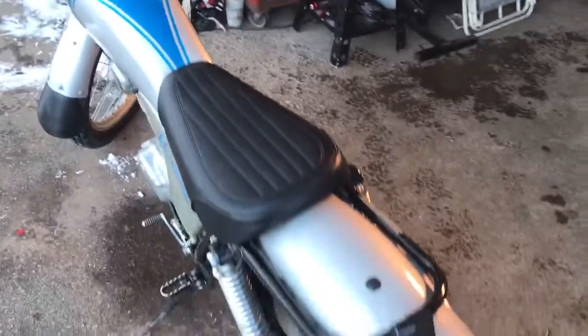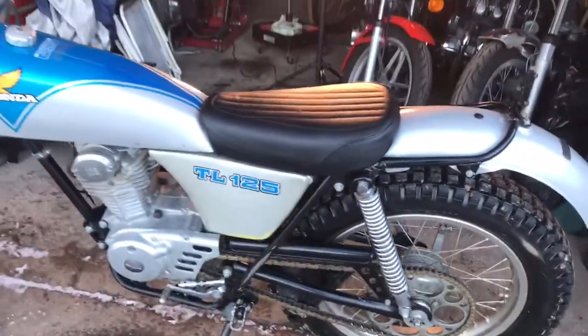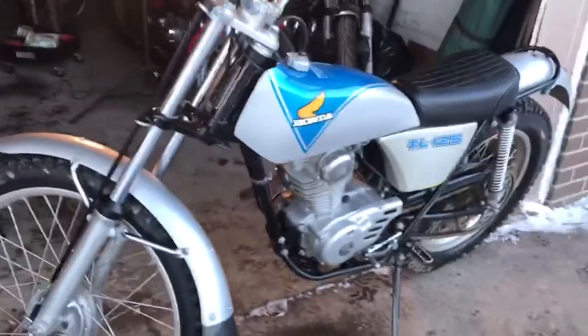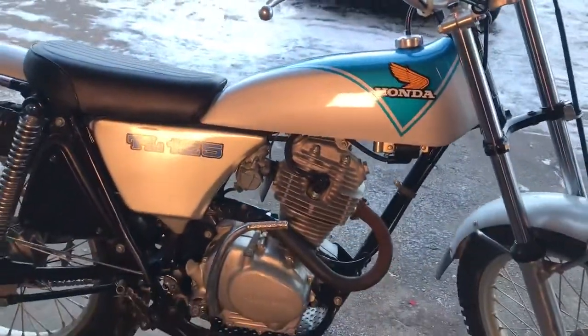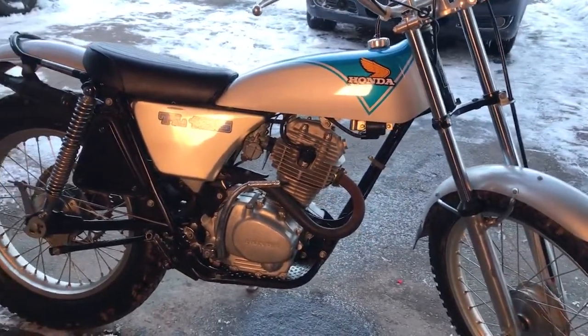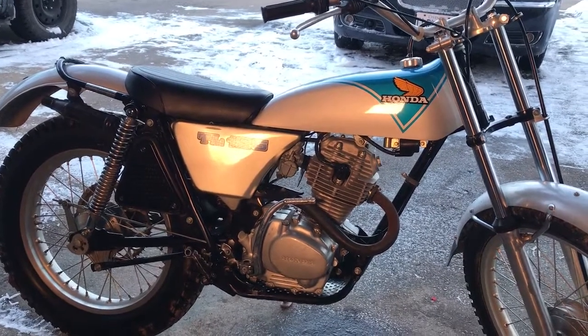You can see that it's got a seat. Trials bikes these days don't. So it's a good trail bike as well as a trials bike. It's a fun bike to ride all day and go anywhere. I guess the only thing it can't really do is motocrossy type things because that suspension is soft and compliant. Anyway, that's just a quick overview of the Honda TL125.